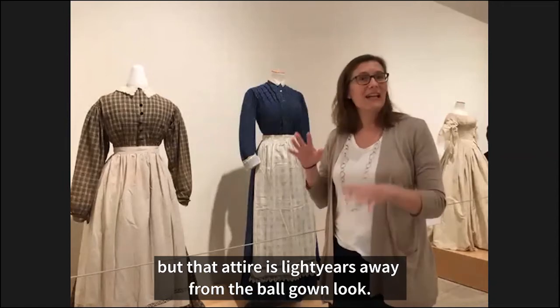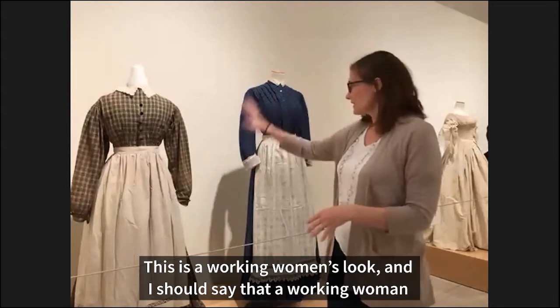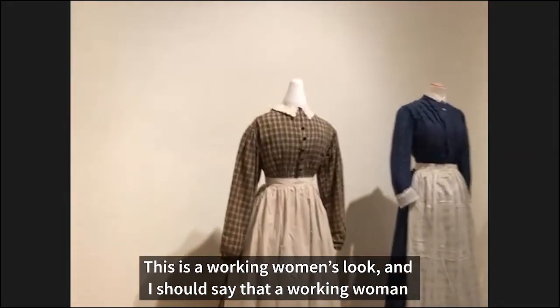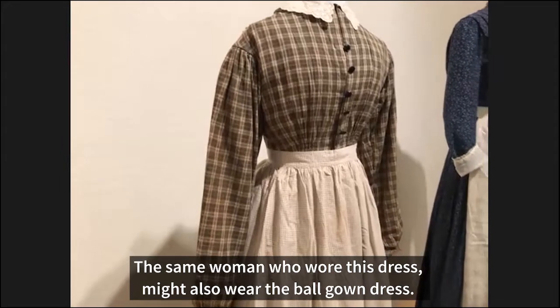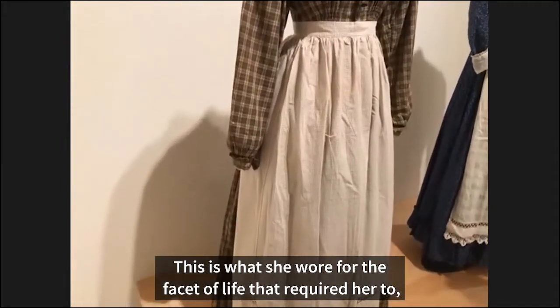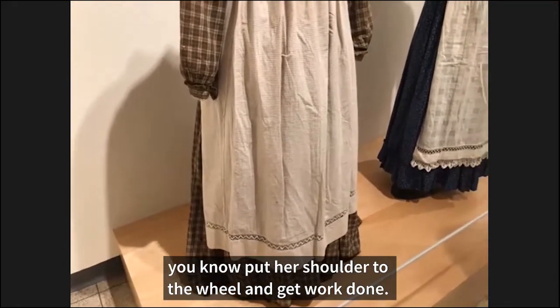But that attire is light years away from the ball gown look. This is a working woman's look. And I should say, working woman implies that there's two different subsets of women. The same woman who wore this dress might also wear the ball gown dress. This is what she wore for the facet of life that required her to put her shoulder to the wheel and get work done.